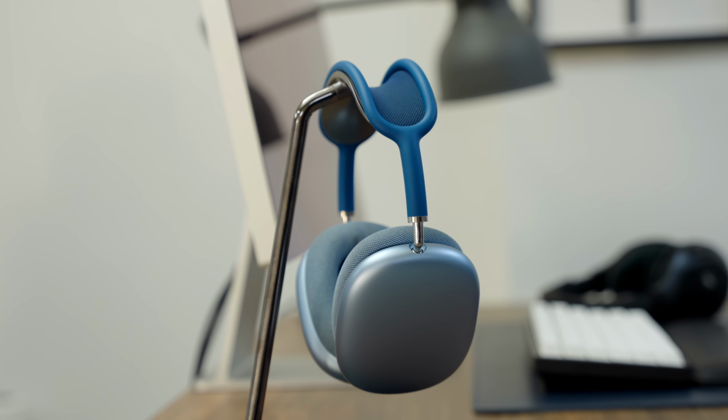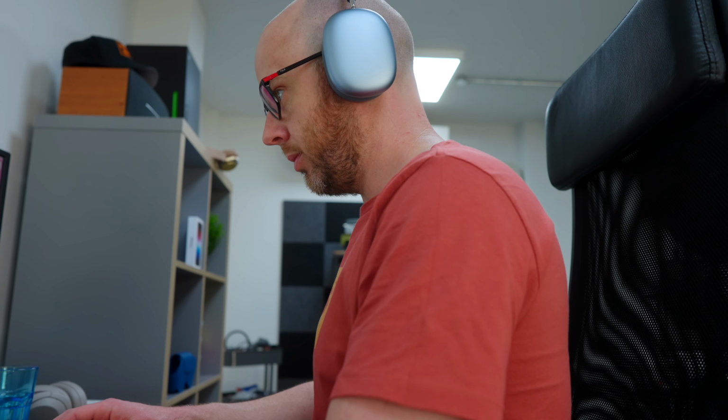AirPods Max are one of the most popular products on this channel, and virtually every day I get asked two questions about them. The first one is, are they worth all that money? And the second one is, do they work with lossless audio? Now I can answer that second question straight away. They do not work with lossless audio. That's just down to Bluetooth. It's just not possible. But when it comes to value for money, they are expensive.